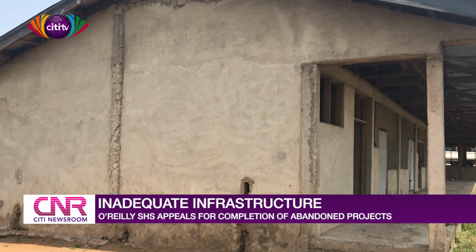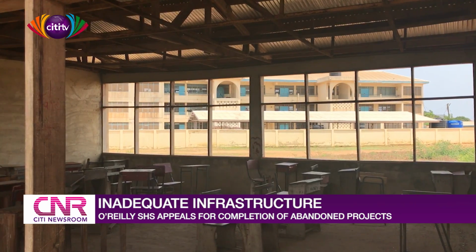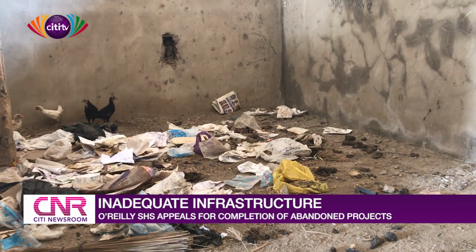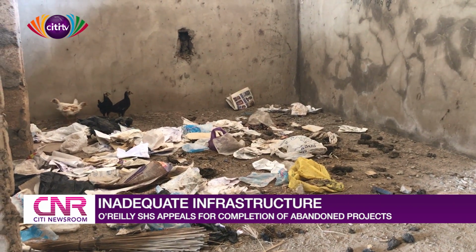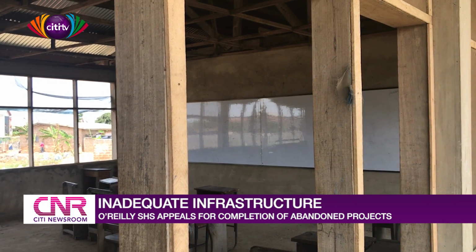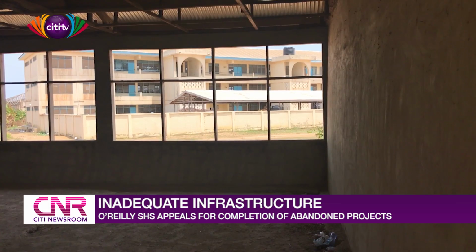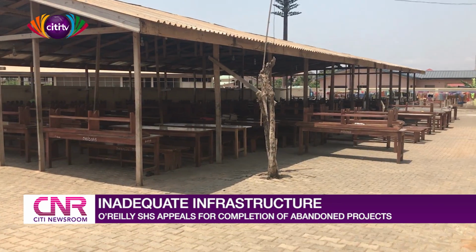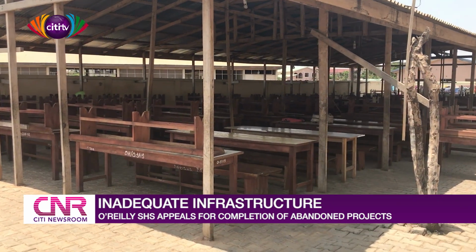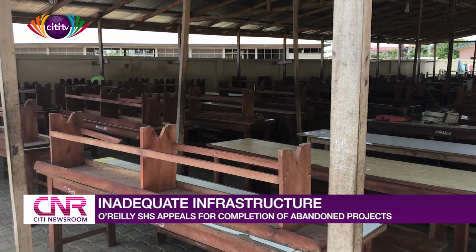But one of the uncompleted facilities, a 7-unit classroom block close to the girls' dormitory, has become a den for criminal elements in the area who smoke and defecate here. The state of this building, its usage, and proximity to the girls' dormitory leaves me worried. Within the girls' dormitory is a shed. I was shocked to learn its purpose from the girls' prefect, Amy Ematechiwa Yosin.